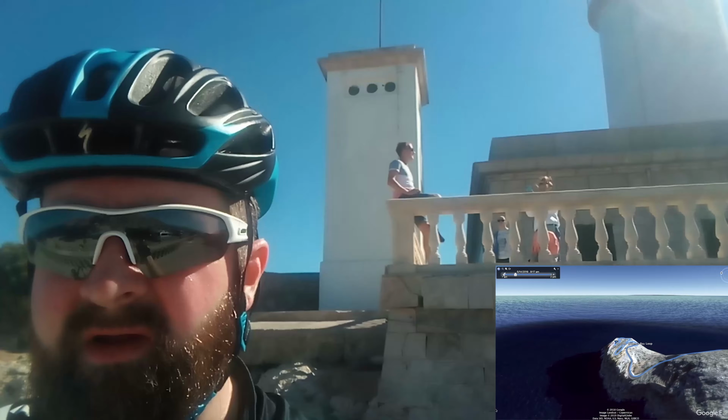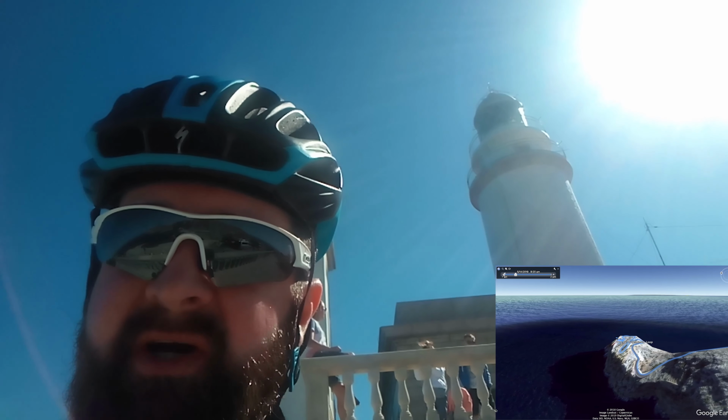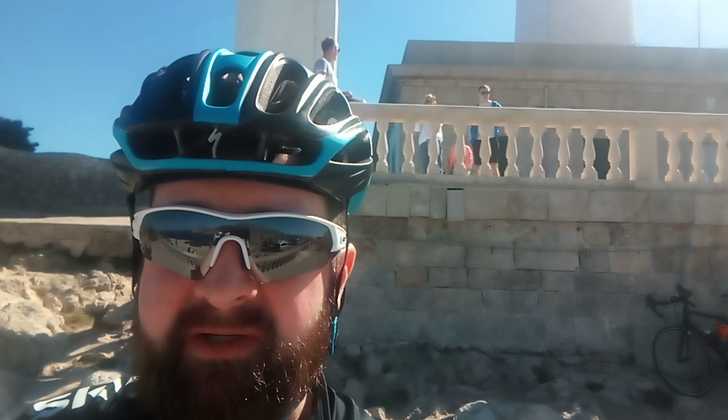at this lovely lighthouse. Can you see it? There it is. And we're gonna hop inside and have a nice coffee, then head back to town. Hope you're enjoying the ride, guys.